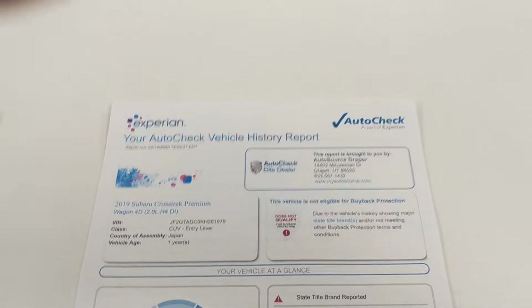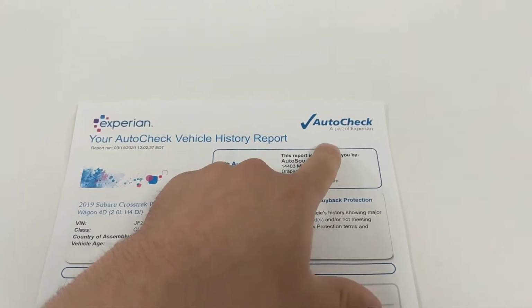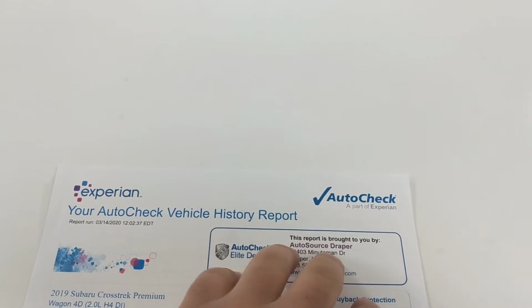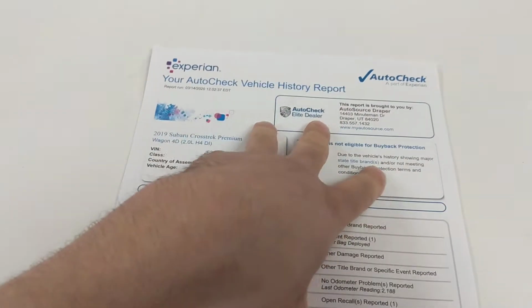So the AutoCheck's really important. It's just like a Carfax. However, AutoCheck is much more accurate. It adjusts to the market. It's more thorough and more detailed. And the reason of that is because it's part of a bureau called Experian. And this is what insurance companies use.